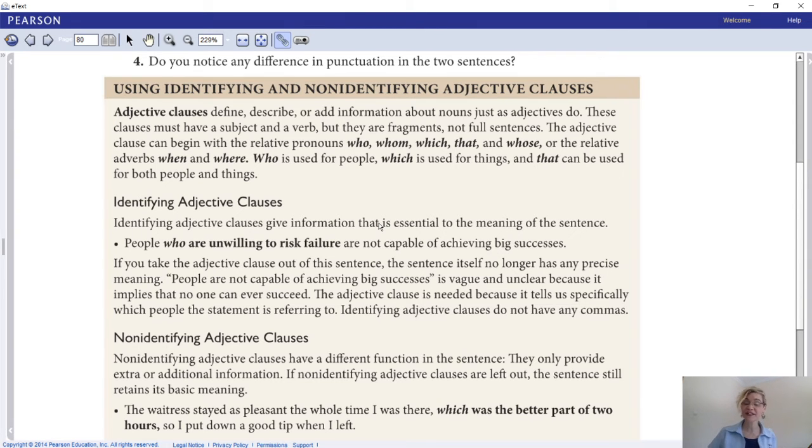We would want to put it in just to add info, but without it, the meaning would still make sense. So we have to use commas, okay? Cool beans, you got to remember that, okay? So the adjective clauses define, describe, or add information about nouns just as adjectives do. These clauses must have a subject and a verb, but they're fragments, okay? They're not a full sentence, so they're dependent.